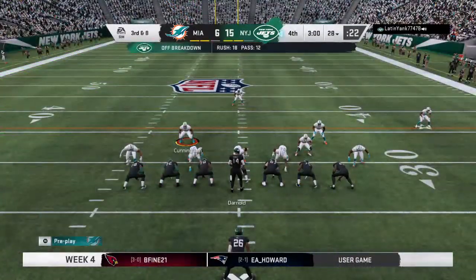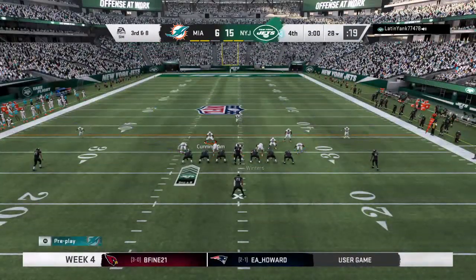The Jets on third down, 3 for 7 so far in this game. This is 3rd and 8.